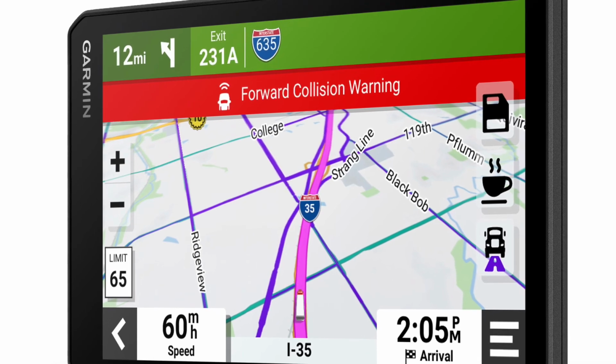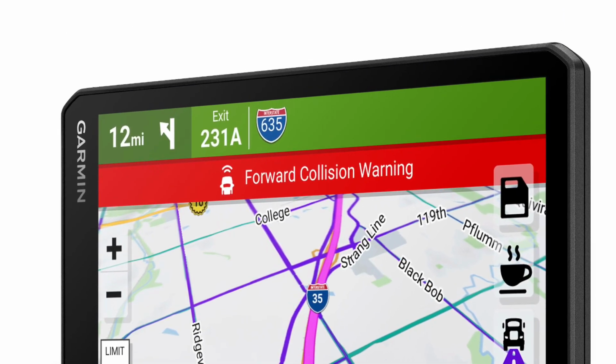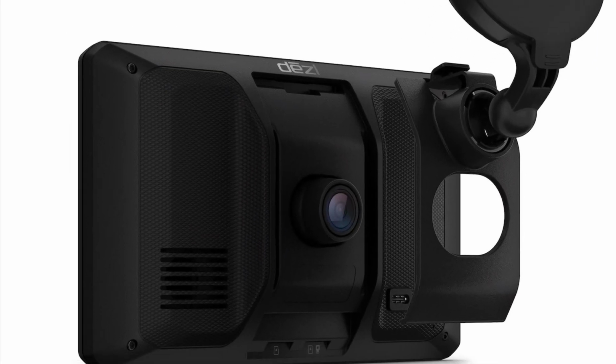So Garmin has a dash cam, but now they've integrated a dash cam into their GPS. So now they have the new DEZLCAM OTR710, the hot new model. And we got a hold of one. We're going to try it out.